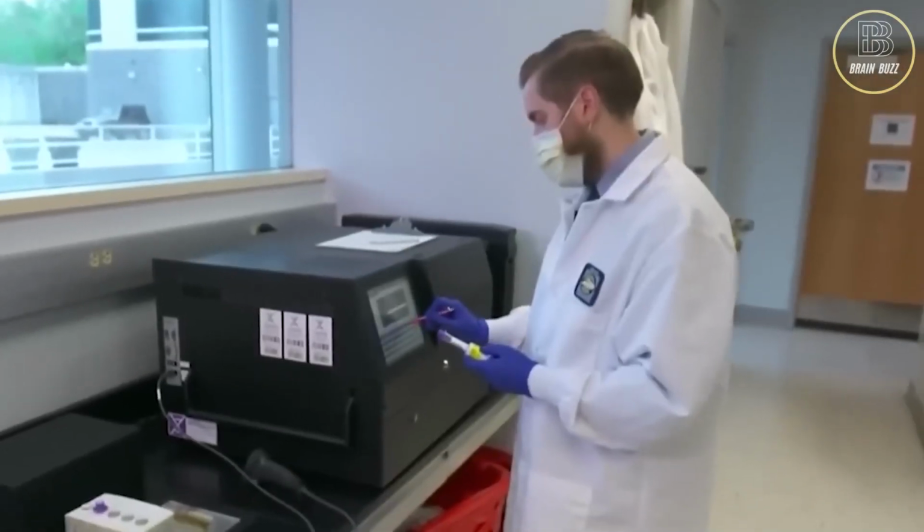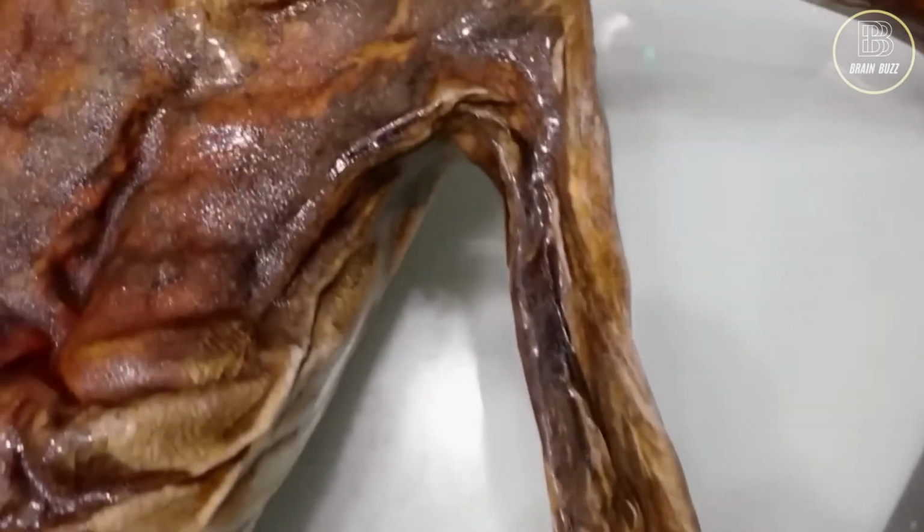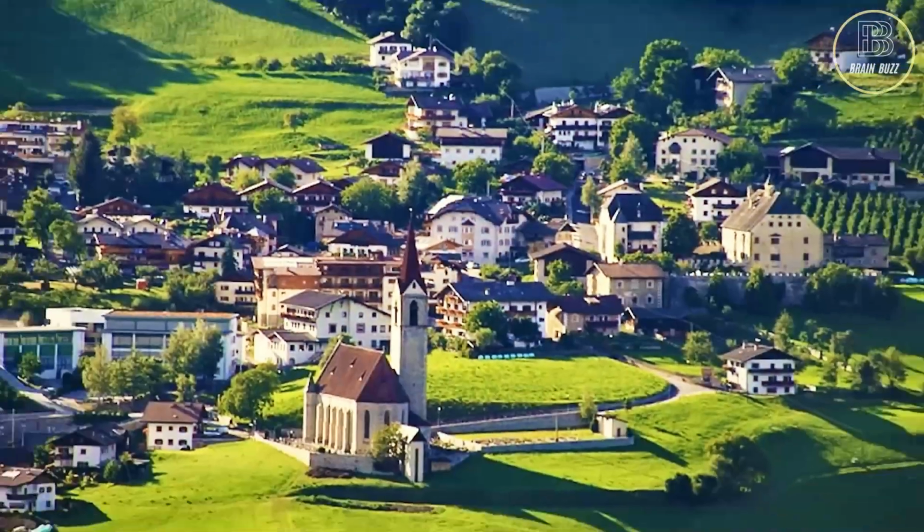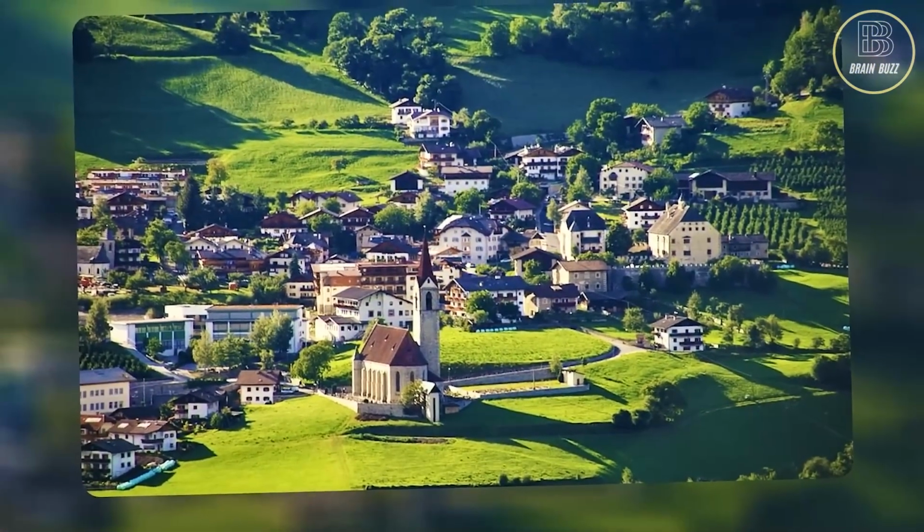By analyzing ancient plant DNA, we can learn how agriculture began, which crops early humans domesticated, and how they adapted to shifting climates and landscapes.